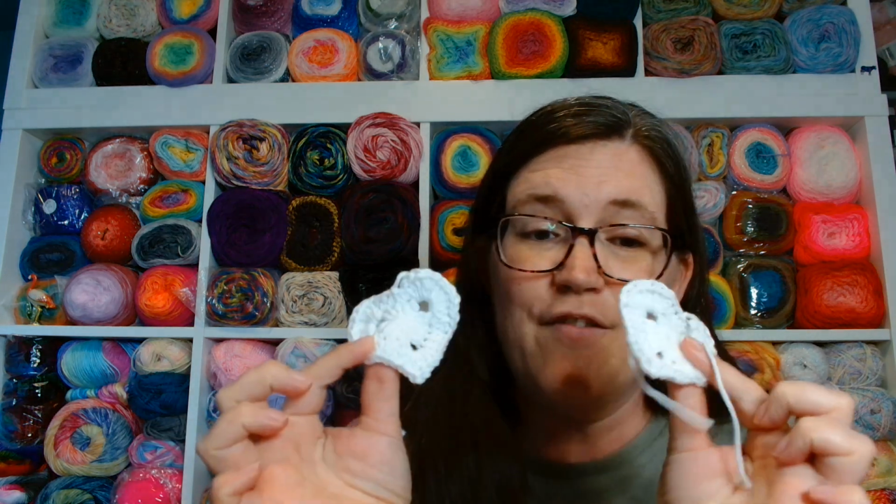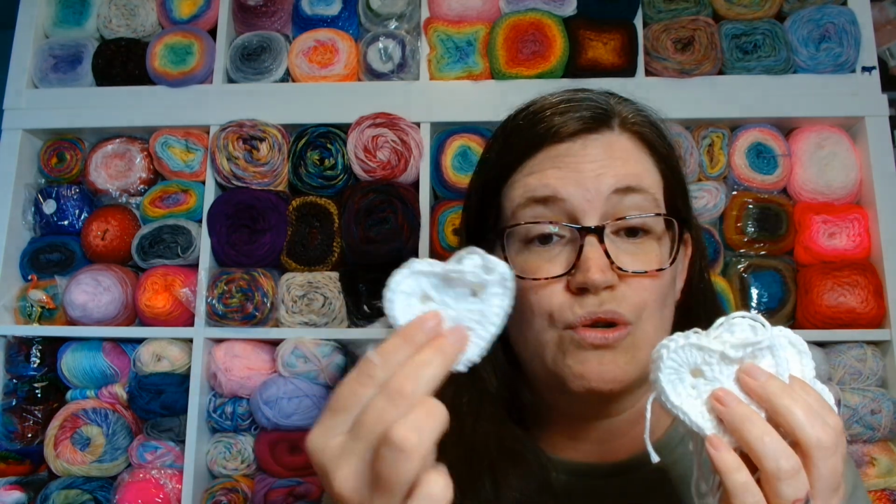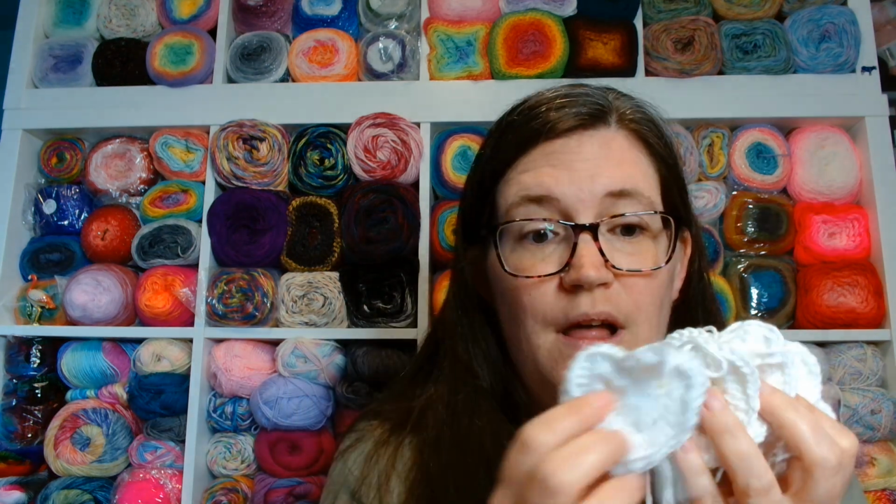So I will just get as many pairs out of this one as I can, and then I will go back to my scraps. But I haven't weaved in the ends yet, guys. I did some of these on my live last weekend, and after I got off the live, I was determined to at least get 10 pairs done, so I am a quarter of the way, because the days and weeks are just flying by, guys. I don't know if you feel the same.